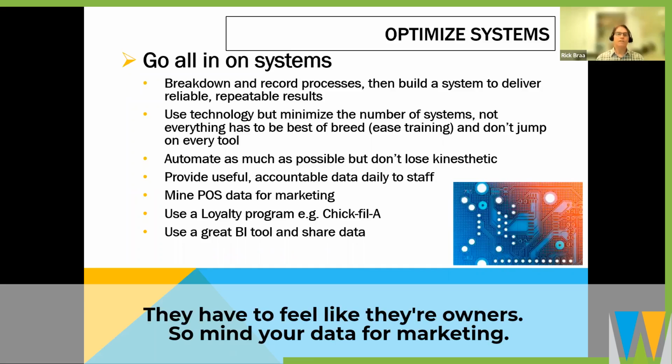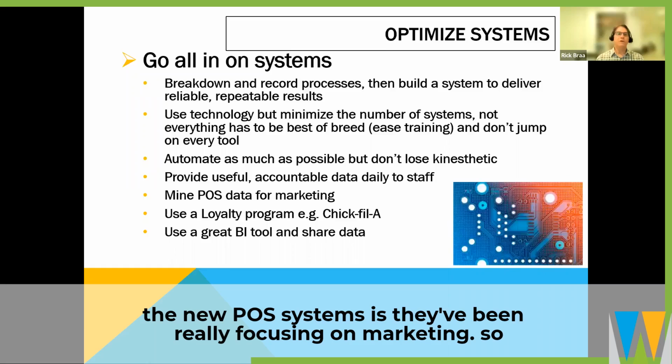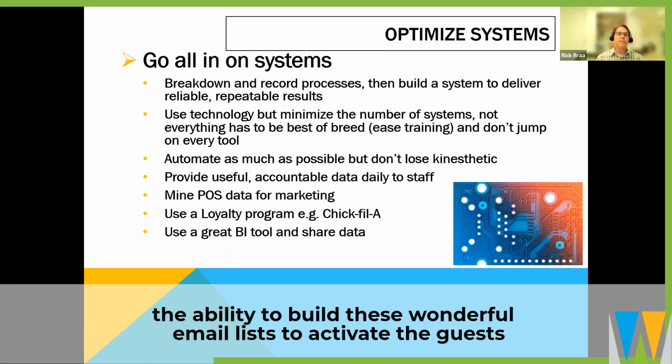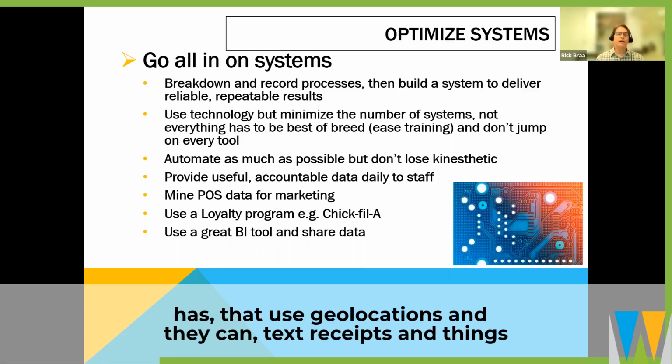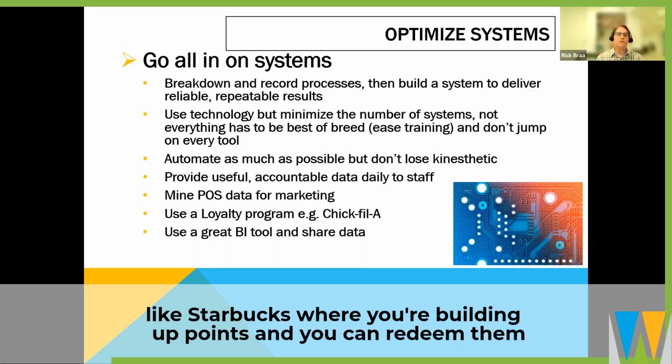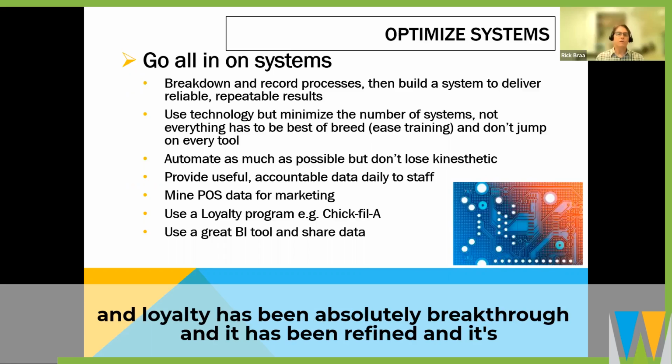So mine your data for marketing. Some of the exciting things that I've seen come out of the new POS systems is that I've been really focusing on marketing. So the ability to build these wonderful email lists to activate the guests, and text messages, and so on and so forth. Loyalty programs like Chick-fil-A has that use geolocations, and they can text receipts, and things like Starbucks, where you're building up points and you can redeem them. All of this systemization around the guest as far as marketing and loyalty has been absolutely breakthrough, and it has been refined, and it's really good. And if you're not on it, you need to get on it.